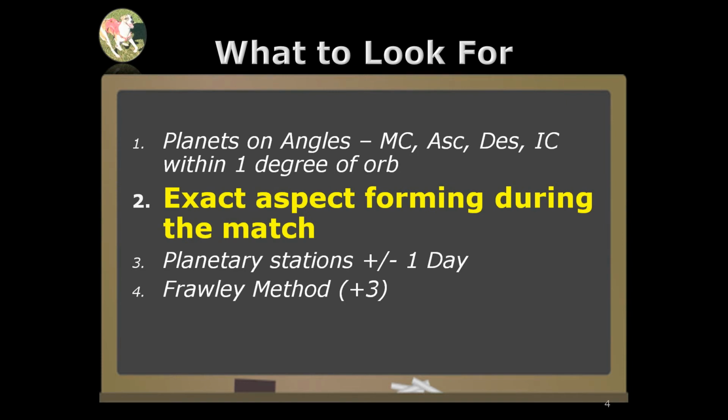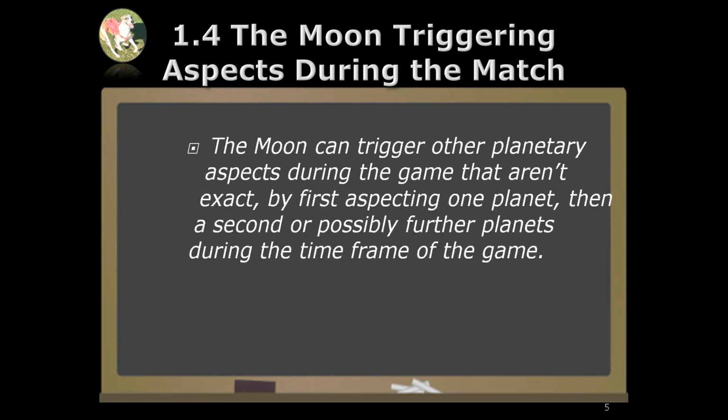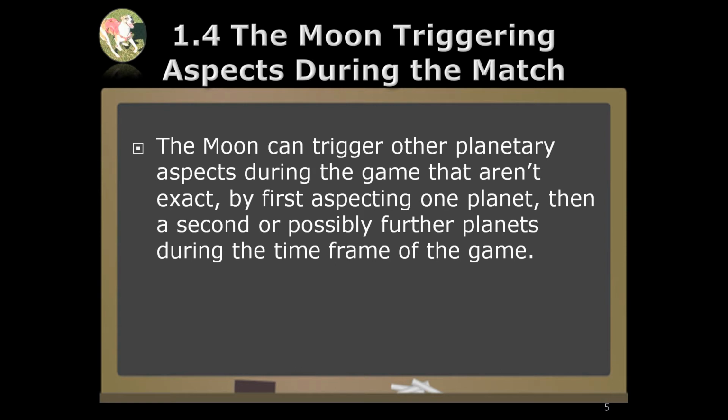We're continuing today with the exact aspect forming during the match, but today we're going to see how the moon can trigger that aspect. So what are we looking for here? We're looking for the moon to trigger other planetary aspects during the game that aren't exact, which was the last video, and I'll put a link up in the top corner if you missed that one, by first aspecting one planet, then a second or possibly further planets during the time frame of the game.